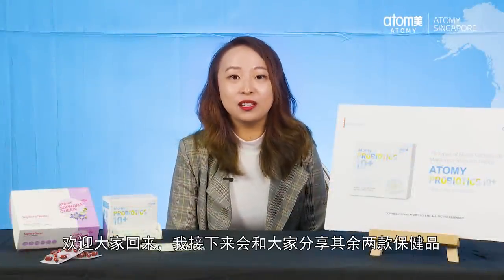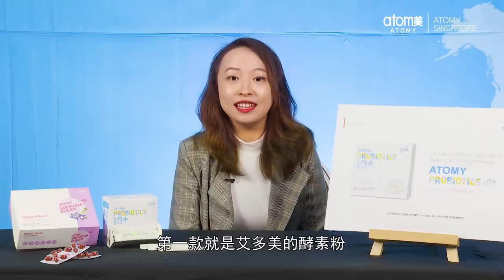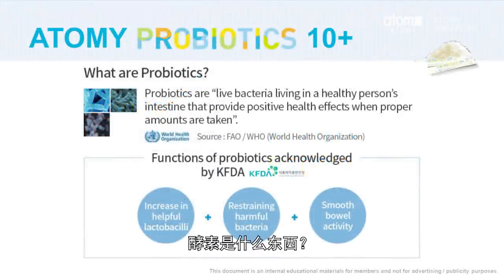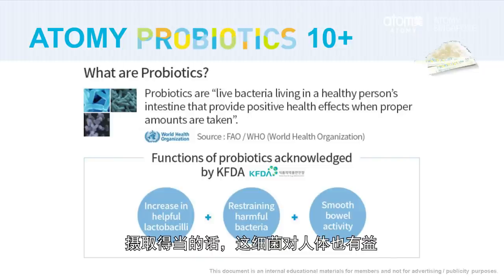Welcome back, everyone. So now I'll be talking about the remaining two health supplements that I would be sharing with you guys. The first one is our probiotics, Atomy's Probiotic 10 Plus. What is probiotics? Probiotics are defined by the World Health Organization as live bacteria living in a healthy person's intestine that provide a positive health effect when proper amounts are being taken.